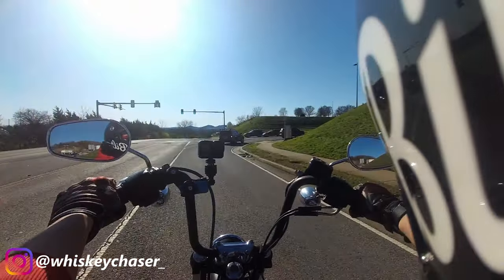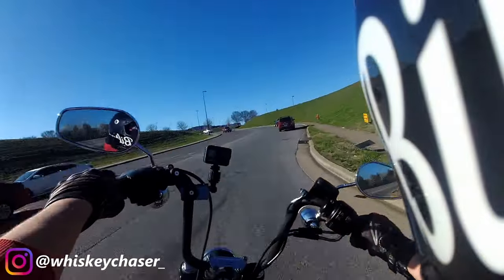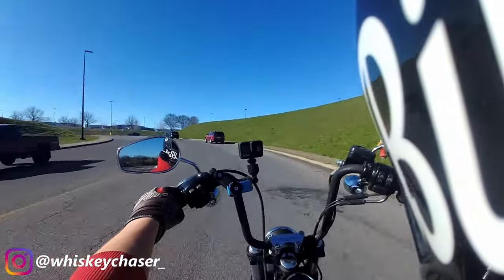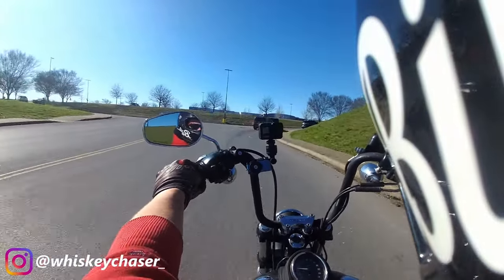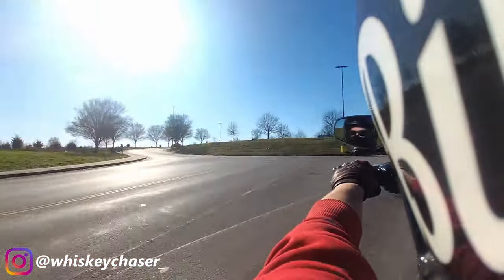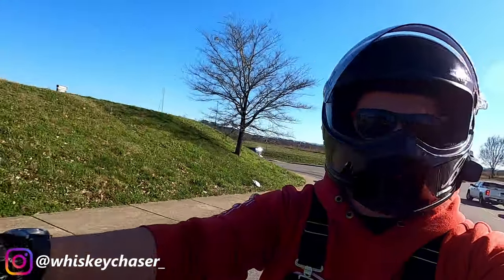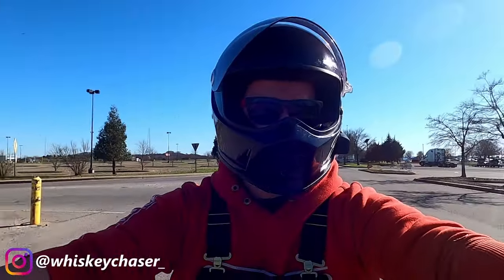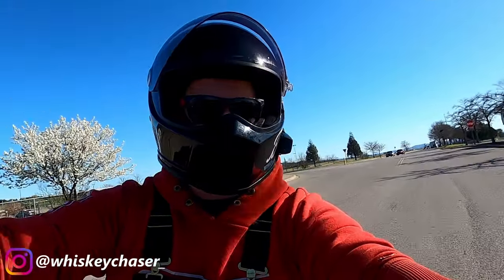Why not ride on that beautiful 103 cubic inch big twin cam delicious motor? This thing looks good, it feels good, it sounds good. I get compliments all the time on this motorcycle. It's wild, because considering the mileage and the year, obviously you can find better stuff.